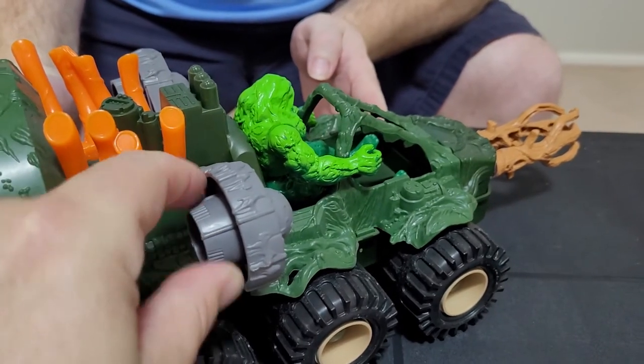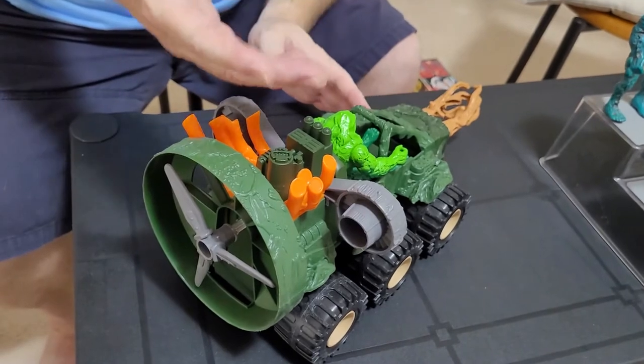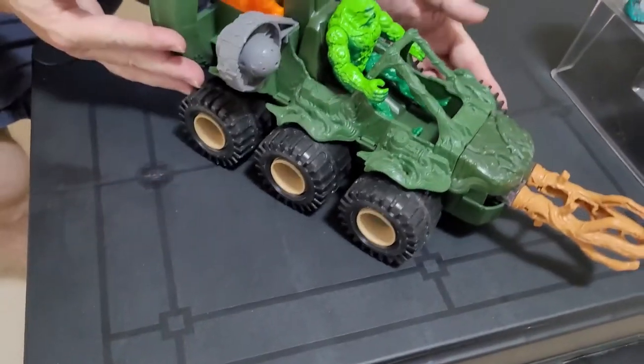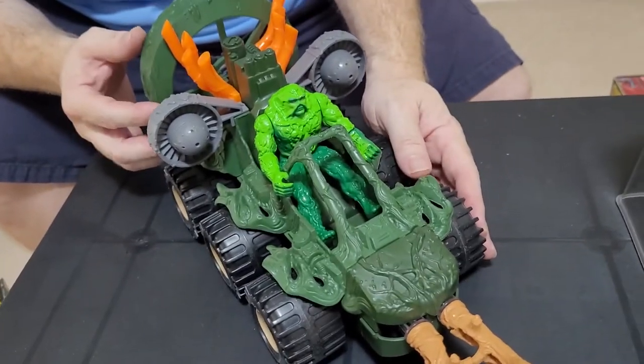I mean, these don't turn. No, they don't turn. That's a pretty cool vehicle. The way they've represented it is it's made out of the bogs, or out of trees and things like that. So I think it's a well-made toy there, actually. Yeah, I'm liking that too. I think it's absolutely amazing.